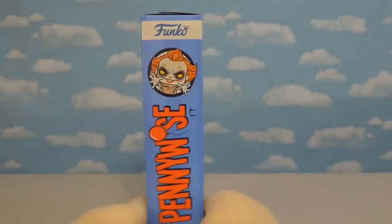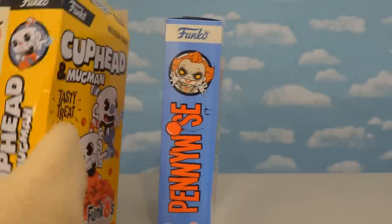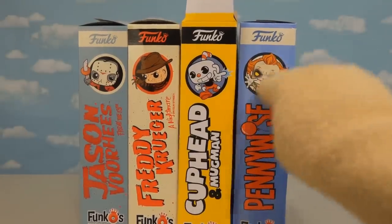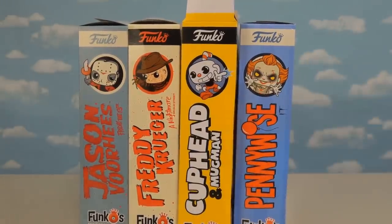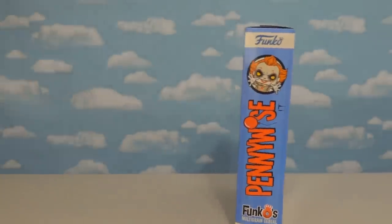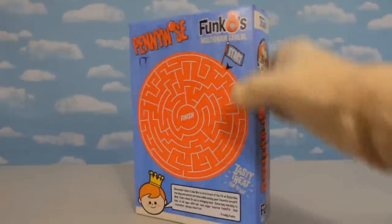And then on the other side, oh cool, we have all the typical artwork you'd come to expect to see on the side of the box. You got the character up here, the logo down there, and it just makes for a nice display when you have a bunch of them. But if you think that's cool, look at the back of the box.